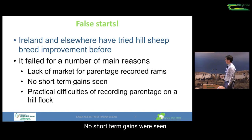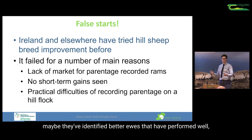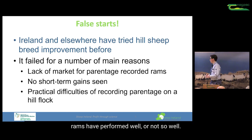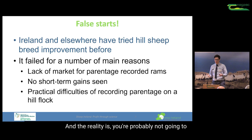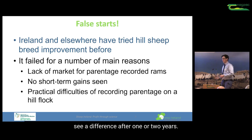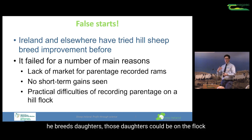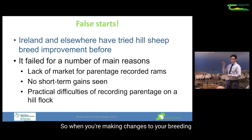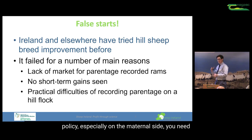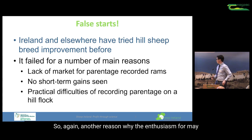No short-term gains were seen. Again, they've done this recording for their flock. Maybe they've identified better ewes that have performed well, rams that have performed well or not so well. After a year or two, they're still just not seeing a massive difference in the flock. And the reality is, you're probably not going to see a difference after 1 or 2 years. Breeding takes a lot of time, especially if you've brought a bad ram into the flock and he breeds daughters. Those daughters could be in the flock for the next 5, 6, 7 years. So when you're making changes to your breeding policy, especially on the maternal side, you need to be thinking long term. They weren't seeing immediate gains in that respect, so again, another reason why the enthusiasm for it may have dwindled.